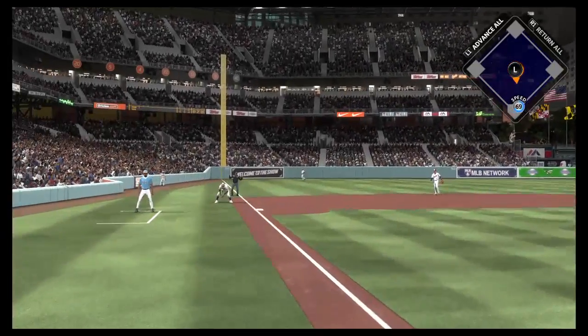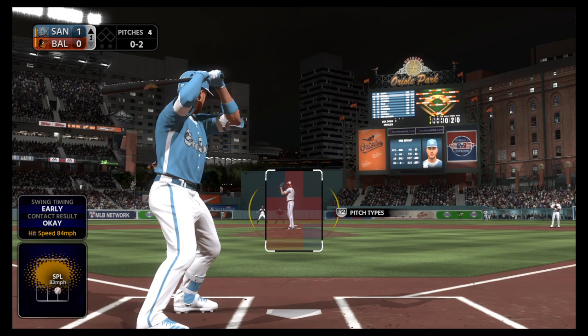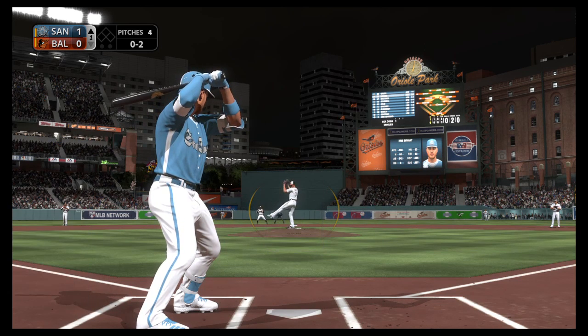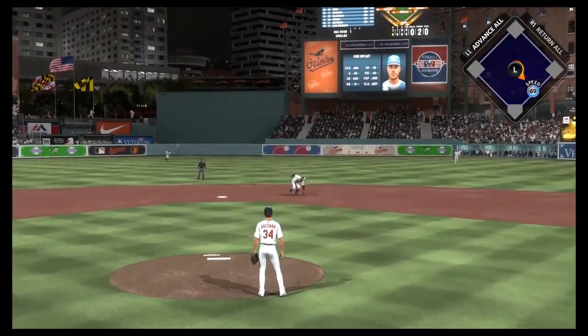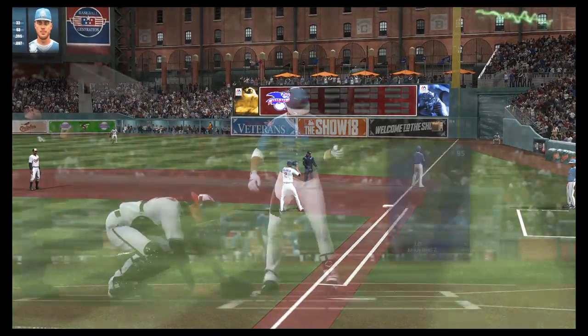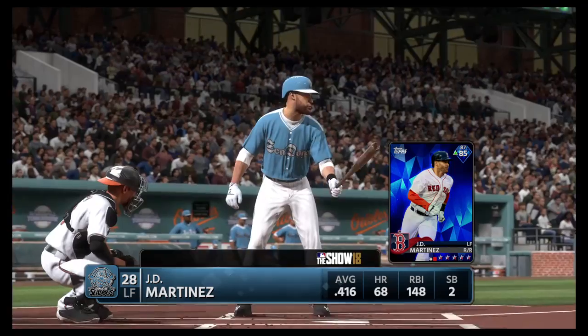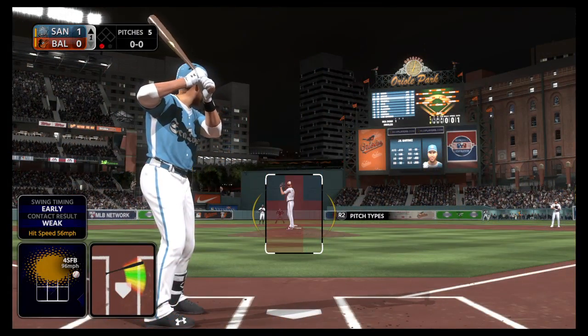And right into the shift. But this will wind up foul. Still 0-2. Here's a little chopper up the middle. Scoop over to his left. Throw on to first. So a good comeback there as he gets the first out of the inning. Now batting, J.D. Martinez.